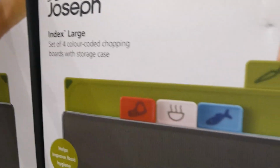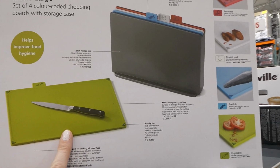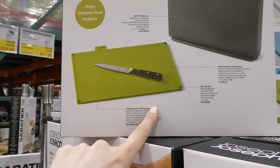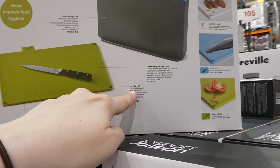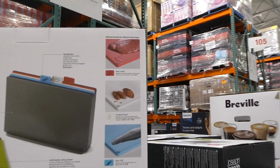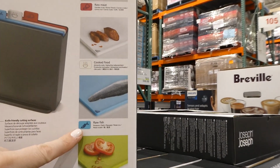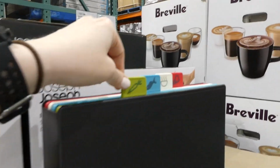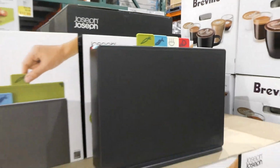Let's see if it says anything on the back here. So it's got a stylish storage case, knife friendly cutting surfaces, and a sloping rim for catching juices and food. You can see it's slightly raised actually. And it says non-slip feet. Oh, that's nice. And then easy to grip tabs. So the red one is for raw meat, then you've got cooked food, the blue one is raw fish, and green is vegetables. You can see here how they can pull it up. That's neat. That's really nice.